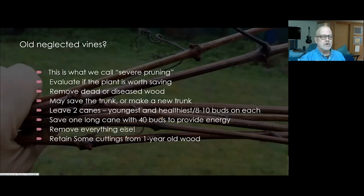Now, why do you want to do that? It kind of buffers the impact on the plant to have some leaf growth and some energy pump for that plant. So you'll leave that 1 long cane for a year as the plant grows and reestablishes new canes, and you have it under control the following year. Then you can take off that long cane. Okay. That's really, in a nutshell, how you do this.